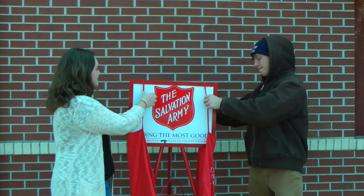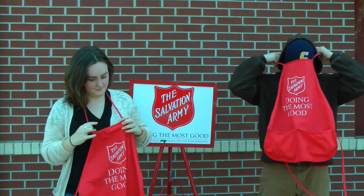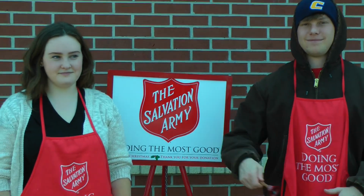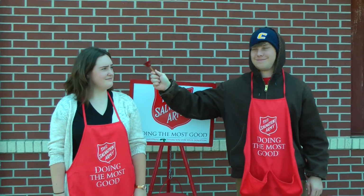First, you have to look the part. There are two aprons at each kettle location. Be sure to dress warmly because it will be cold. Next, you have to ring the bell to let people know you're there.